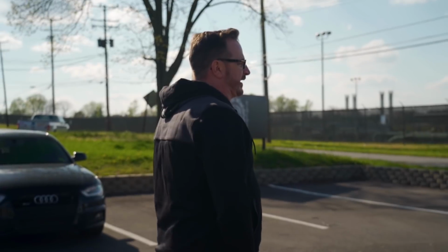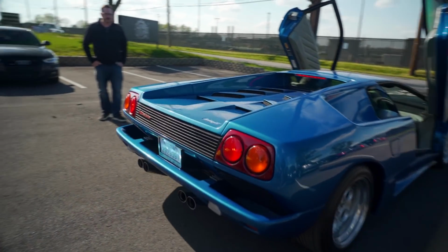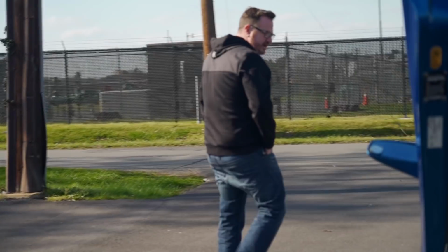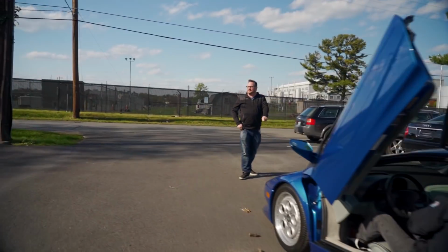So much better, wing deleted. So much better. Not yet, he didn't get the damn thing. So much better. Oh, look at the front, man. Look at the whole front. All fresh paint. Look.